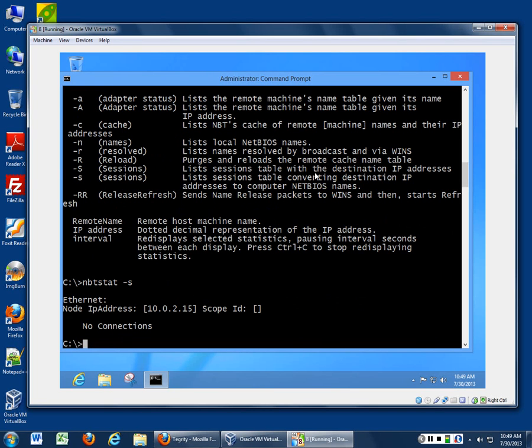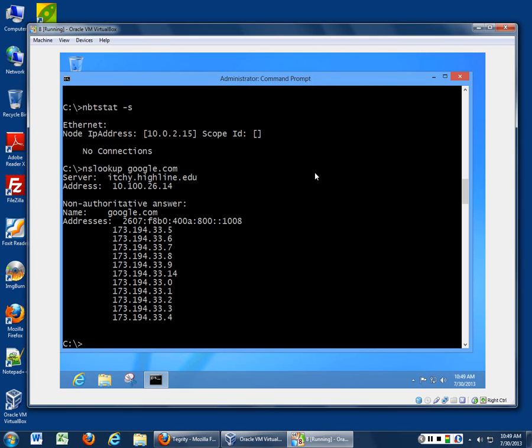So, how do I look up Google.com from here? NSLOOKUP space Google.com. Okay. What is a non-authoritative answer? No. NSLOOKUP and... Well, what does the non-authoritative answer mean? It means that the DNS server has more than one entry to successfully get you to Google.com.